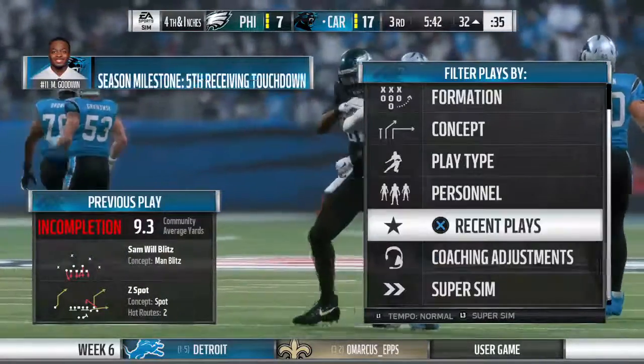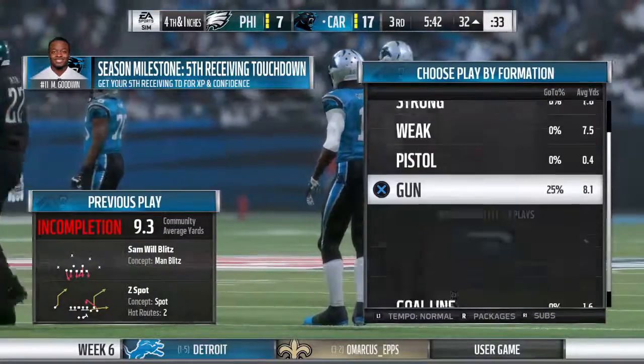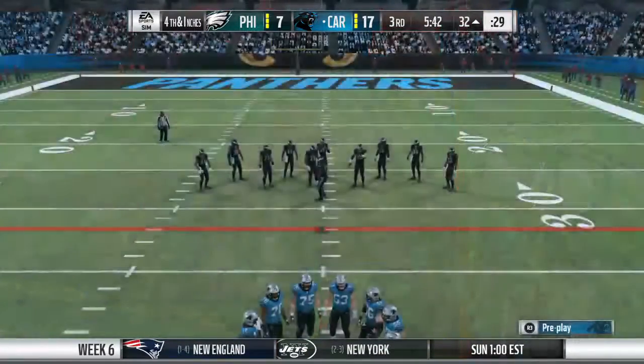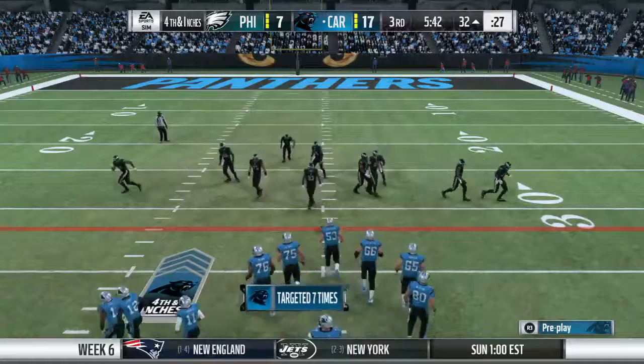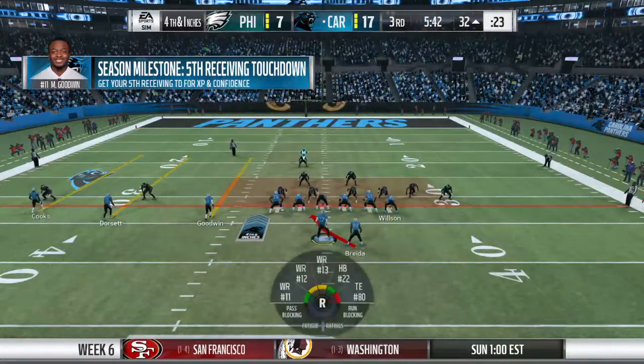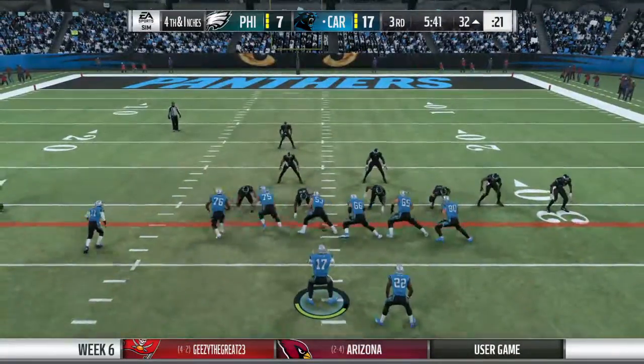Perhaps they overthought this one a little bit. They've been running it real well on this drive, and it was 3rd and short, okay? They decided to throw the football, incomplete. Yeah, they might have thought just a little bit too hard about that play selection. Looks like the defense in press coverage here.